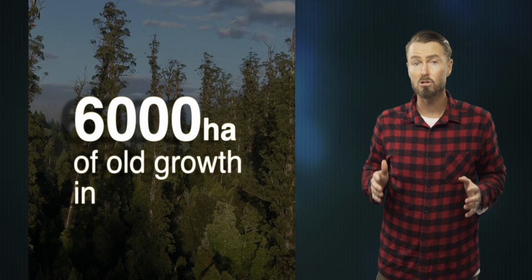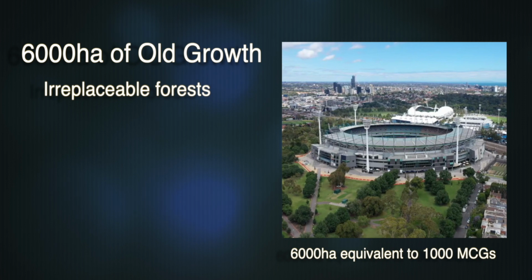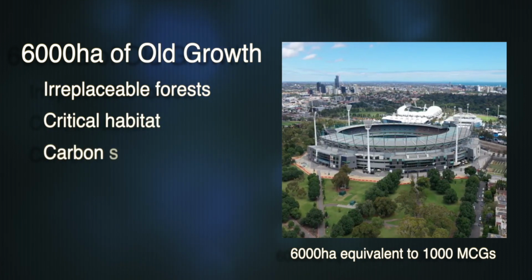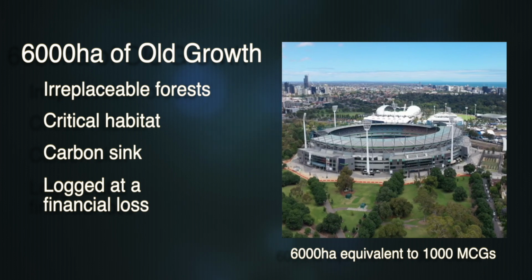Currently, Sustainable Timber Tasmania has around 6,000 hectares of old growth forests ready to be logged. That's around 1,000 MCGs of irreplaceable forests, critical habitat for endangered species, and the most carbon-dense forests in the world that Sustainable Timber Tasmania is going to log in the next 3 years at a huge financial loss.